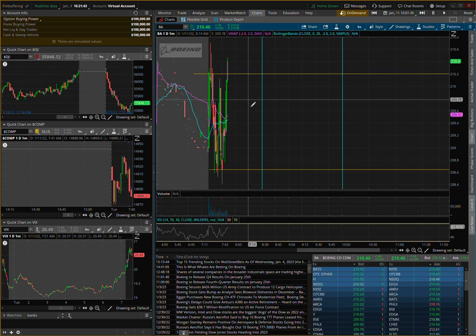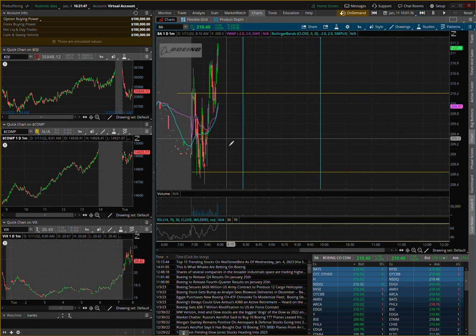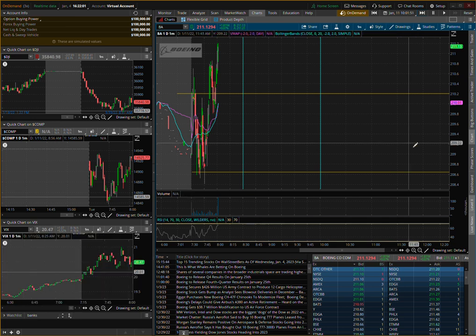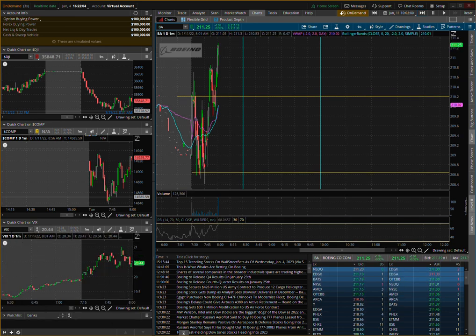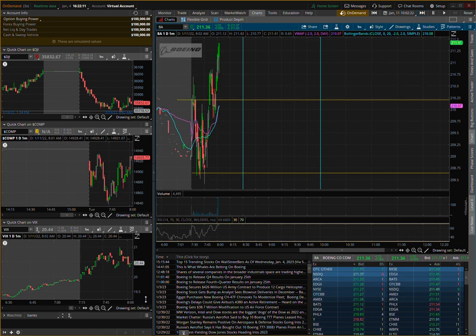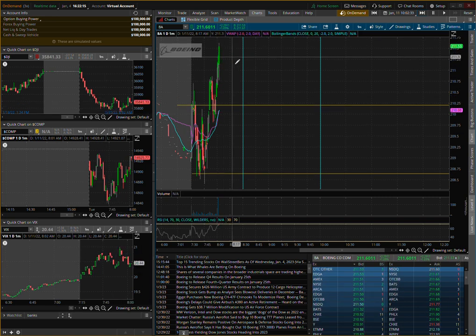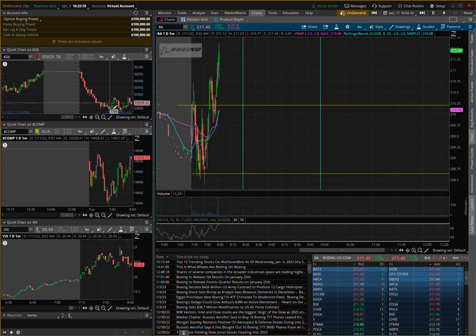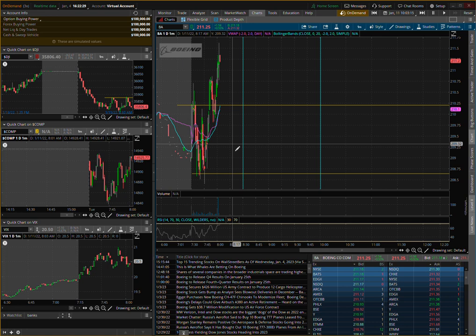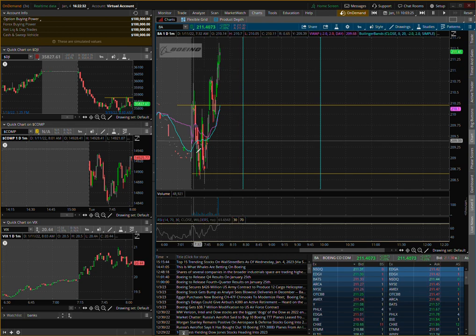So let's go a little bit further. The thing about the Boeing is that when it takes off, it just takes off. Okay, we'll let the pre-buffering catch up. And it looks like the VIX is demonstrating that it is bullish. Anytime the VIX is declining, it is an indication that it's bullish. And it seems to me that the Boeing is bullish here, even though the Dow Jones is actually bearish. So this has its own micro news seems to be impacting the direction of the stock.